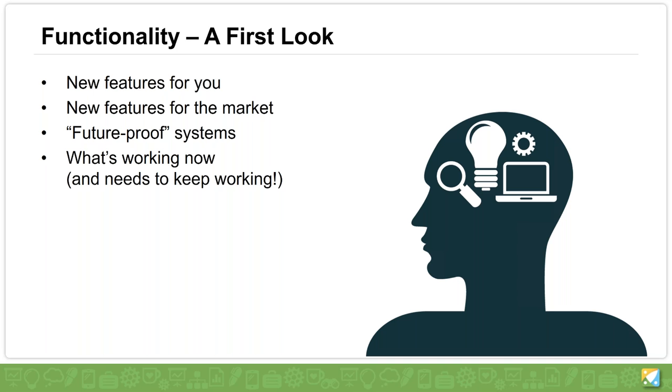But if you looked at the online pieces, email and social and web, and you said, gosh, they look great for today, but I don't know if they're going to change or evolve, well, that would be a little bit of a red flag for me.